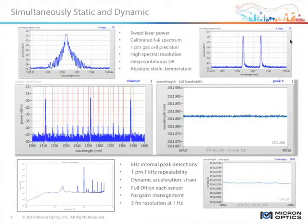This first slide, and there's a lot of information here, and I'll try to walk through some of these things at a reasonable pace. This instrument truly does simultaneous static and dynamic measurements. So if we look at all of these different measurement scenarios, and I'll highlight them in a moment, all of these are taken on the same instrument at the same time. This is based upon a high-power swept wavelength laser, which gives us the opportunity to look at not only a number of channels, but high-resolution features in sensors, as well as deep dynamic range features in sensors.